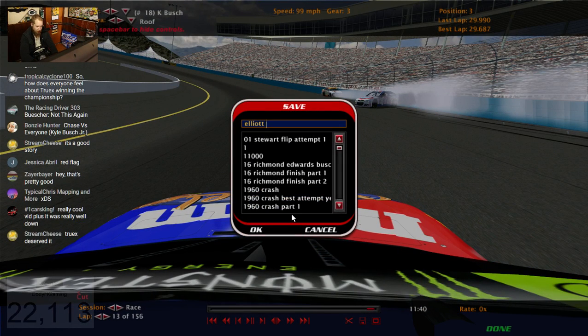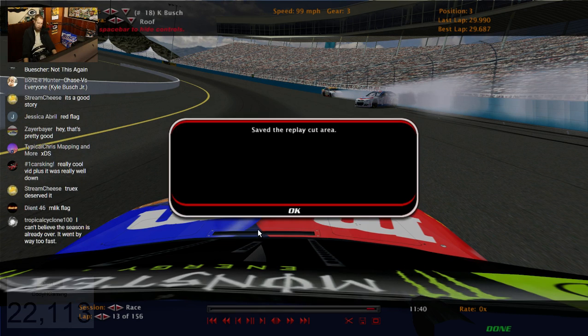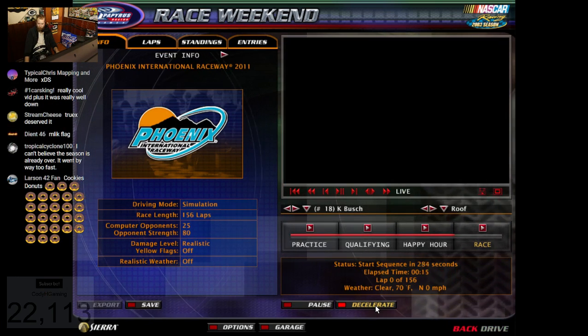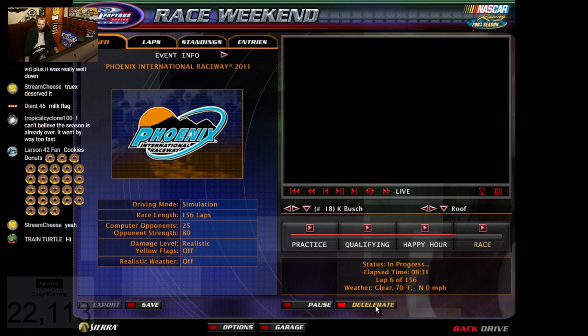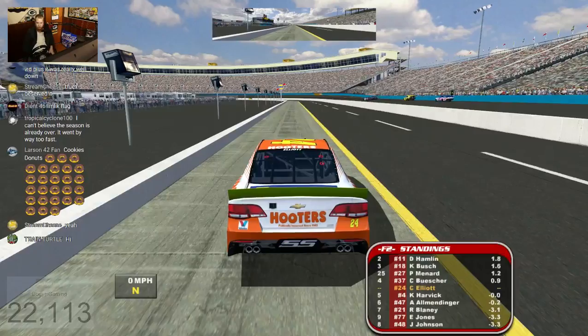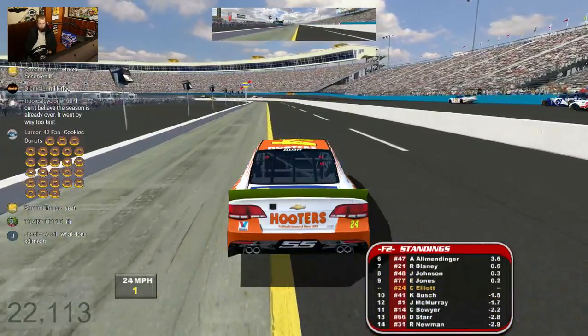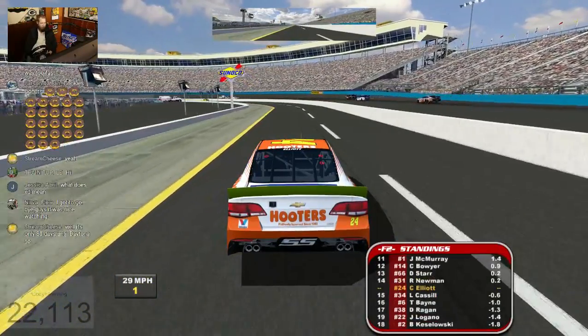Alright. Elliott versus Hamlin. Oh, attempt two. I think I named it something slightly different the first attempt. But it doesn't matter as long as both are saved. Alright, get about a half dozen laps in. Limit 45. Denny and Kyle Busch, they just passed, so which means we should be able to time that. I'm coming up on the next lap pretty good.